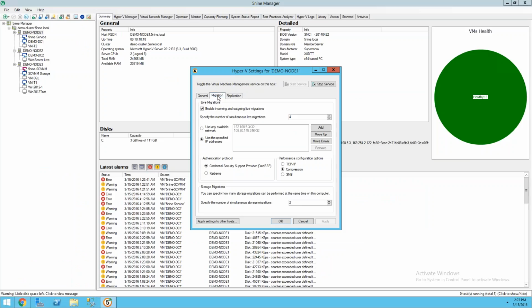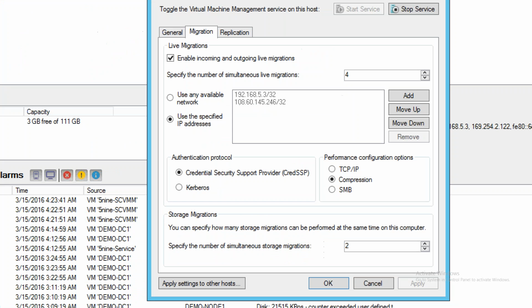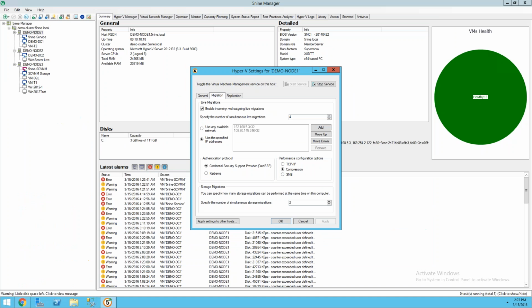But let's just do a simple one here, and we can adjust the number of simultaneous live migrations. Now, one of the nice things about Hyper-V is that they don't place limitations on the number of live migrations that you have, so it's relatively flexible. However, one of the best practices for Hyper-V is to always configure your hosts the exact same way.